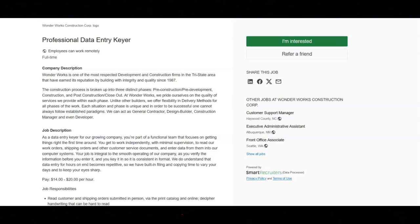Regarding the preferred qualifications, they would like for you to have reading knowledge of English. They would like for you to have 1 to 2 years of experience with data entry and or filing. They would like for you to have social perceptiveness, and they would like for you to have service orientation. This is a full-time position with the pay range between $14 to $20 per hour.